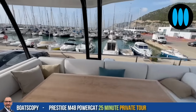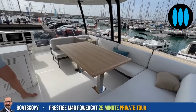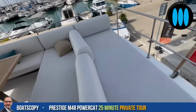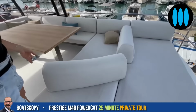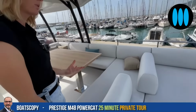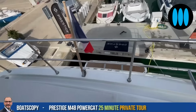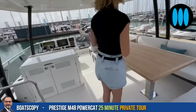So about the layout, we have a great salon on the starboard. Yes, a lot of seating around the table. Also, in this area, you see those backrests, they move around. So you can create a big sunbathing area, or you can adjust the seating for your comfort while you are underway, or you can choose to sit facing backward. So it's a nice and easy way of changing the layout.